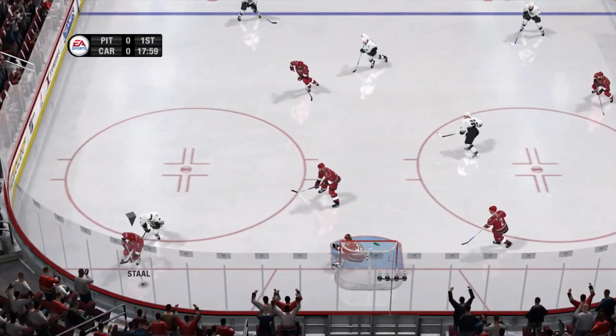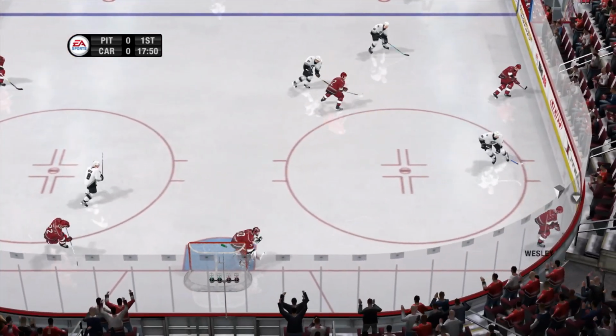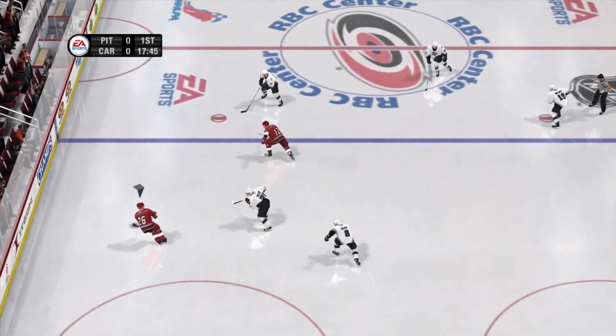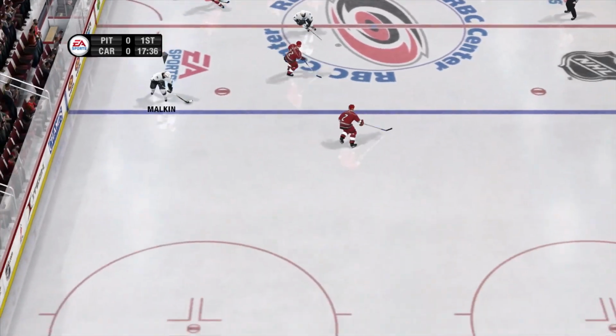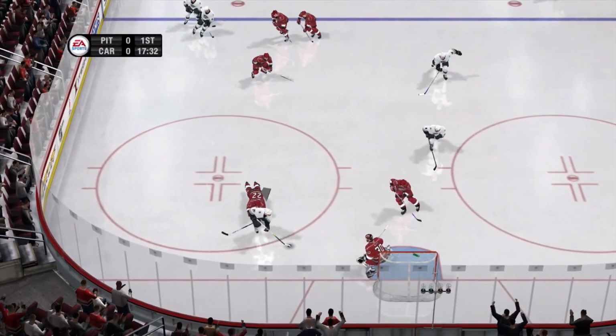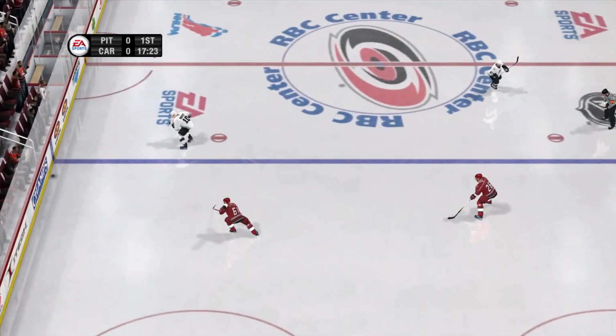Big snap. That's a good angle shot. Nice save with a pad. Quick shot. Good save. Great positioning for that pad save. To Cole. Cole. Two on two on the rush. Scoring opportunity. Quick jam. Missed on that one.